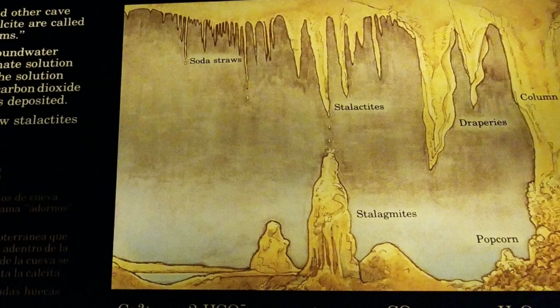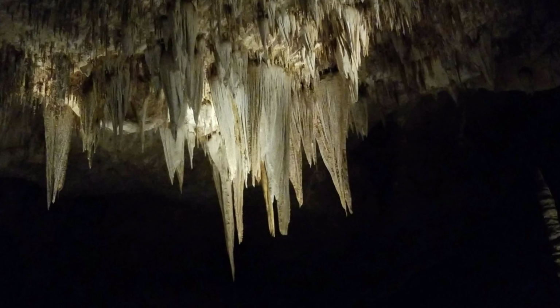One other thing is the formations, and they have some incredible ones. We also learned an easy way to remember what you call the formations hanging from the ceiling and the ones growing up from the floor. Stalactites with a C, C for ceiling, are the ones that come from the ceiling. Stalagmites with a G are the ones that grow up from the ground. And once those two touch, a stalactite from the top and a stalagmite from the bottom, they form a column.